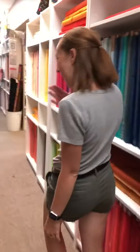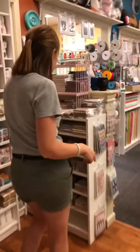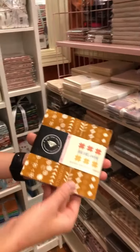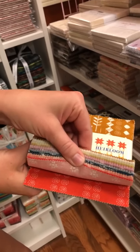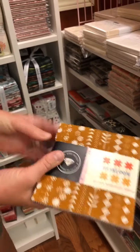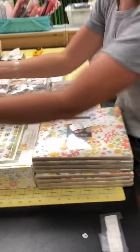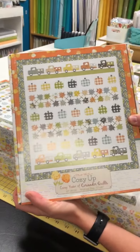All right, we have one pre-cut here for you and then a bunch more here. We have Heirloom. It's a ruby star pre-cut, 5-inch squares. Look at those. I mean, do you not just want to make a modern quilt? I do. Okay, we've waited for it for a long time. It's here. It's Cozy Up, guys. Look how beautiful that is.